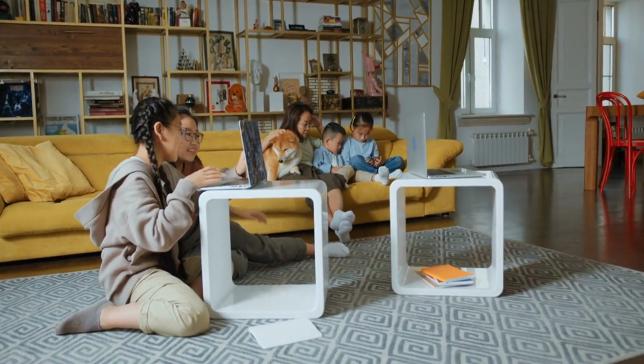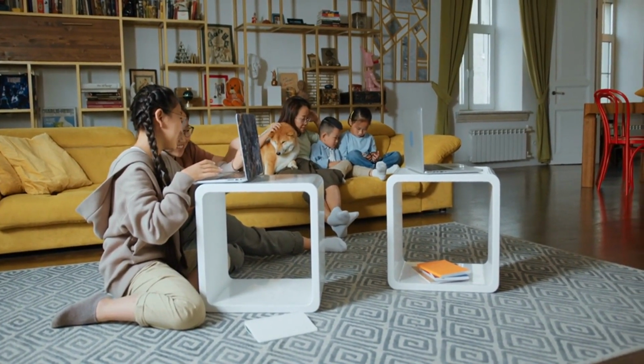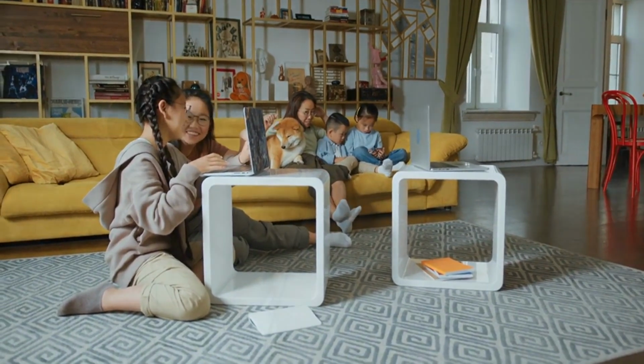You'll create a comfortable and cozy atmosphere for your family and guests, and you'll support the environment by choosing a renewable and green product. Don't wait any longer.